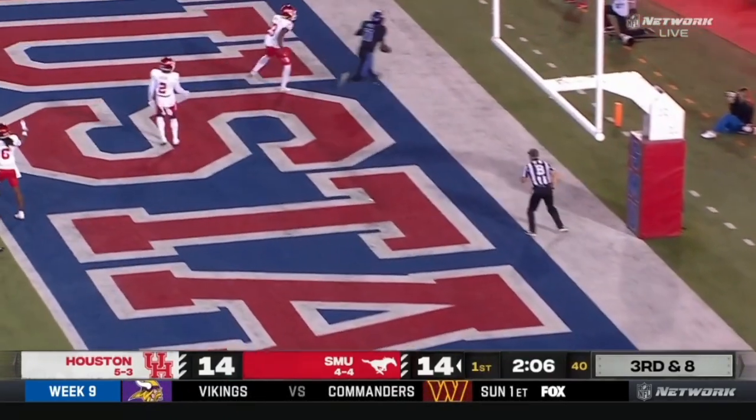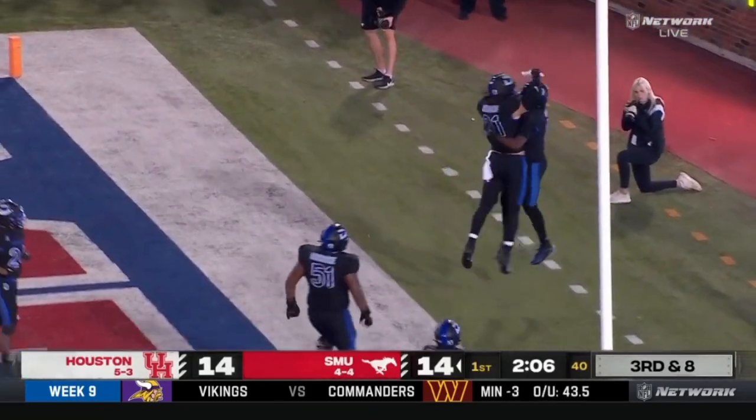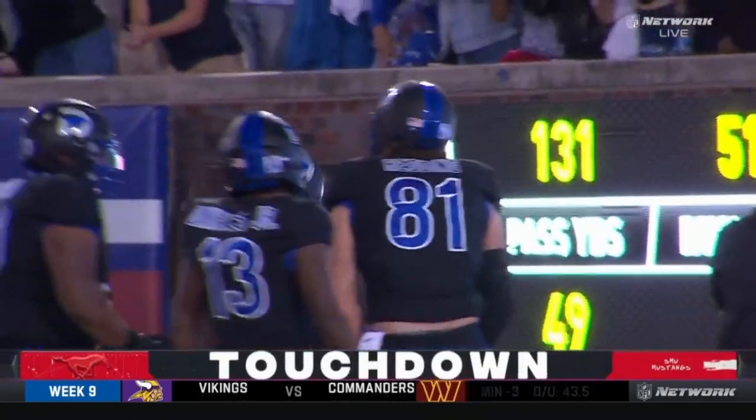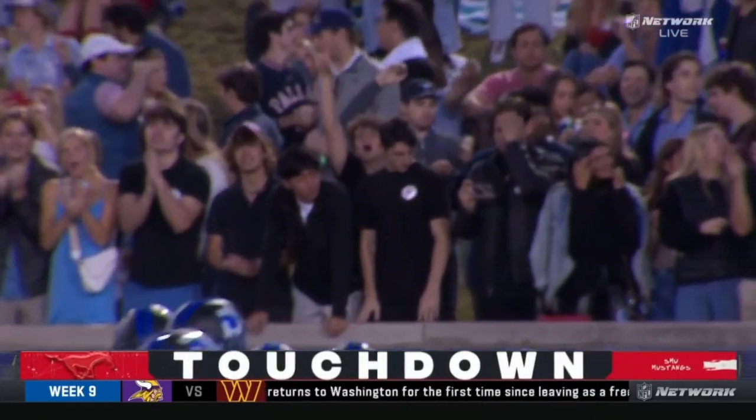They go to the back of the end zone. Caught this time by Rashee Rice. He was certainly in bounds on that occasion. SMU right back on top. What a throw by Mordecai. My goodness.